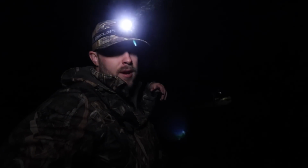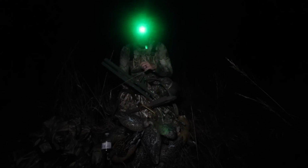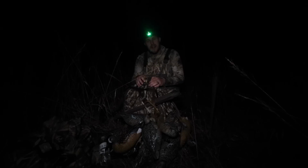Elliot and all them are gonna be hunting, and then I'm gonna go off by myself into a different spot. We're gonna go solo today and see how we can do, but it's time to get to the spot and get everything set up. Well, we made it to our spot, and I'm gonna be setting up about 100 yards down from Elliot and his crew.